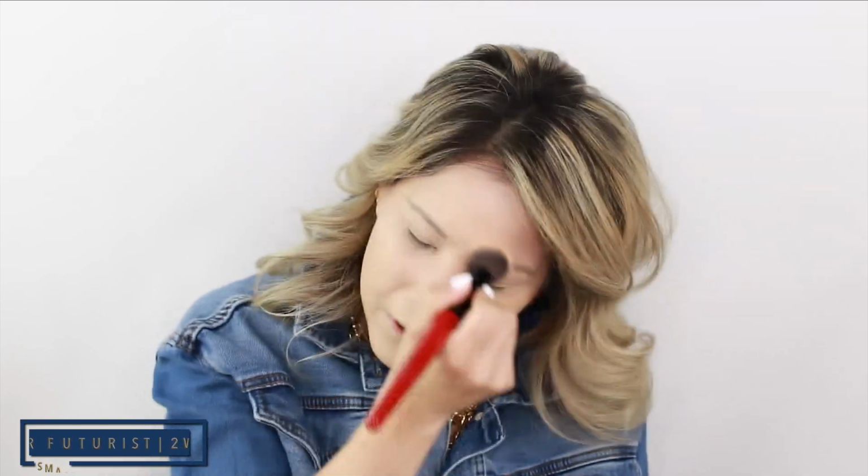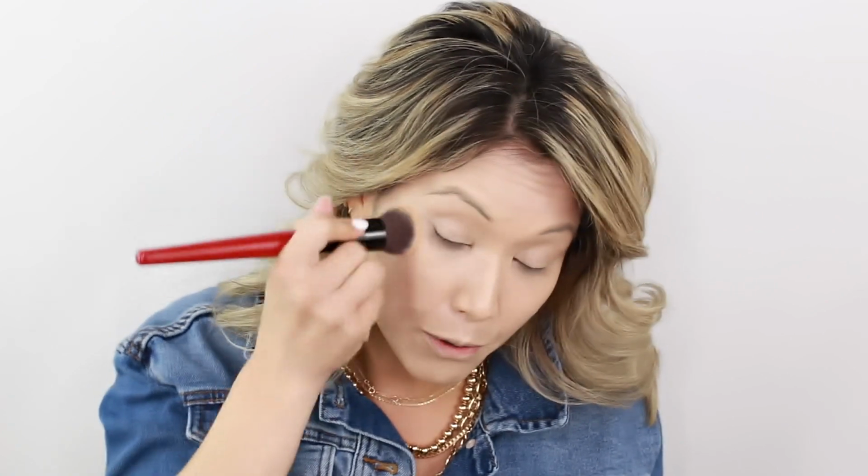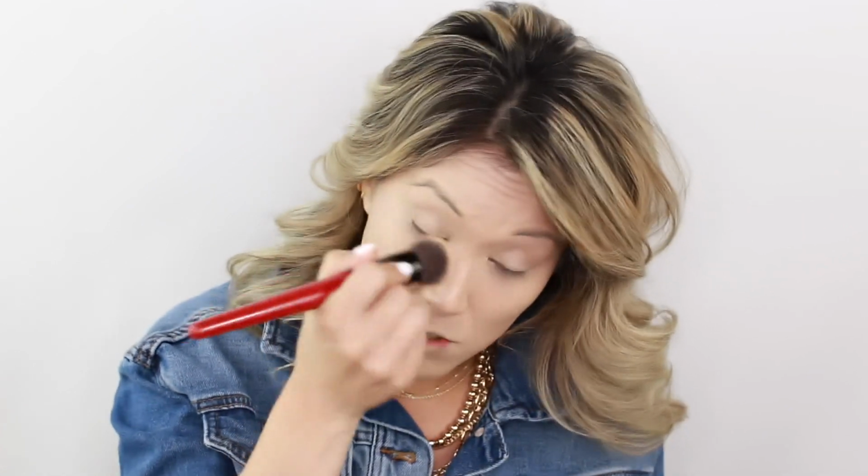So that's how the foundation looks with just 1.5 squirts, and it's a very beautiful, beautiful foundation. I really just recommend going very lightweight with it, and the less you put on, the less it is to cake and all that. But this is one of my go-to foundations, especially in the summertime.